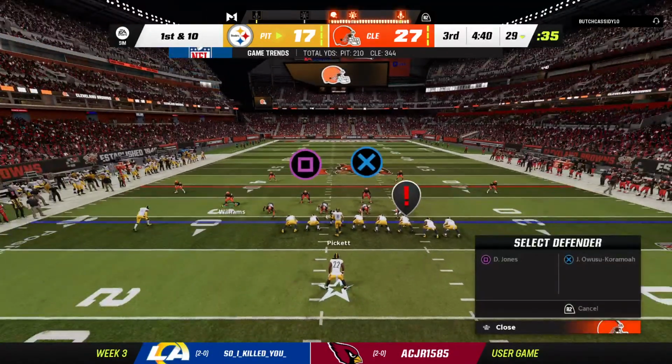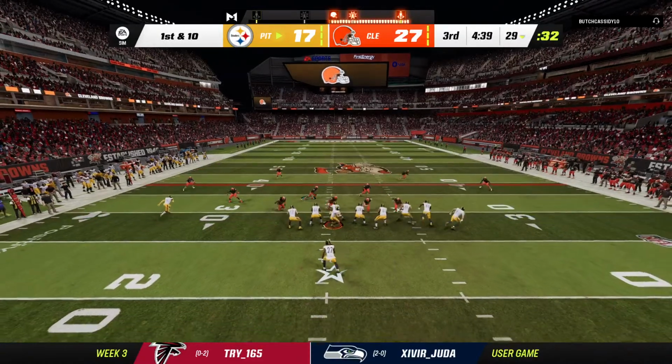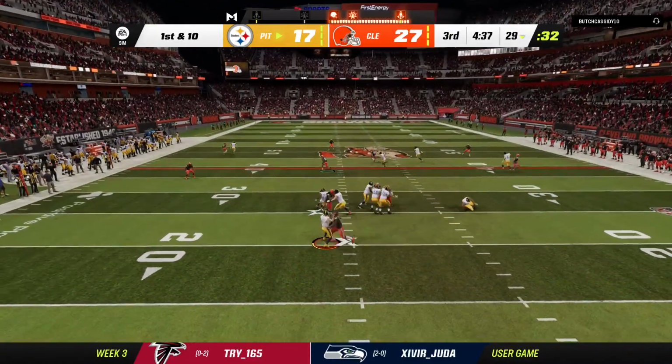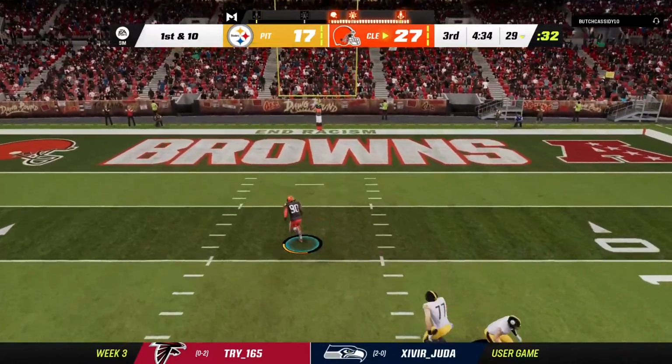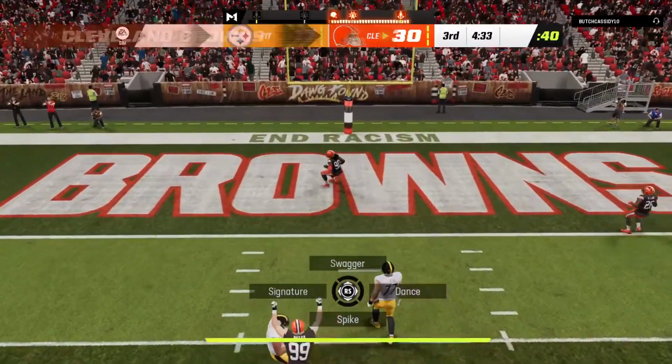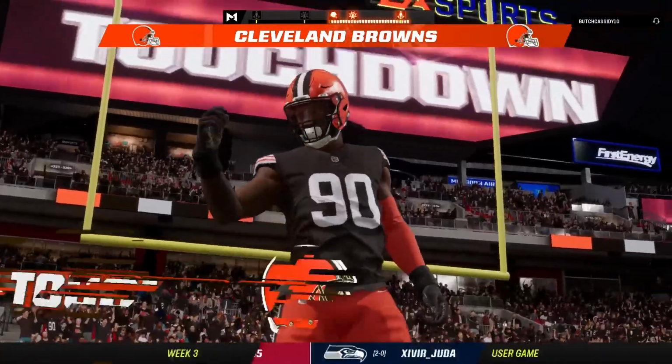The Steeler offense here about ready for their next drive. Well, the opposition laid down the challenge with an opening drive touchdown to start the second. Pickett lost it, and this is picked up by the Browns. And he's into the end zone. It's a fumble return for a Browns TD.